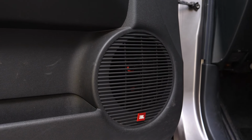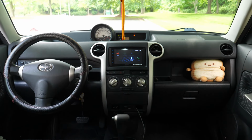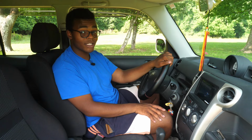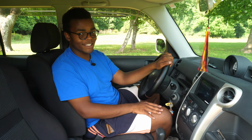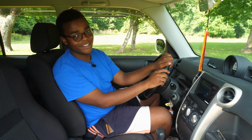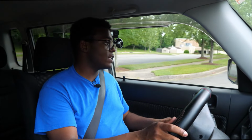This one also has the JBL audio system that Toyota put as standard equipment in these younger people based models, and it actually does sound pretty good, especially because this has an aftermarket head unit in it. But again, this interior is really simple, so I think it is about time to drive this, and you'll notice that the driving experience is pretty simple as well. So welcome to the Scion XB driving experience.